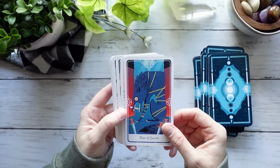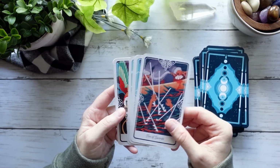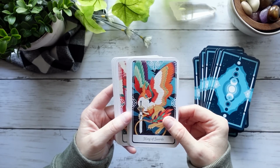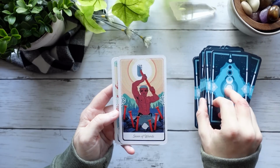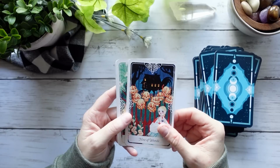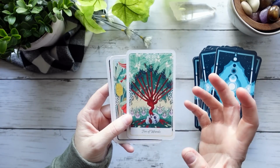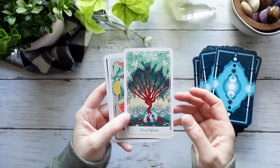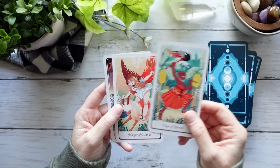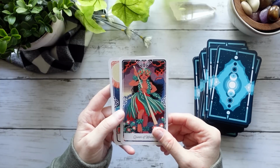Even this Four of Swords I find really appealing. Again, I have not worked with this deck. I haven't read with it, so I can't tell you if that's actually the energy of it. That's just my first impression. But it just has so many cute little cards in it. It has some cards that, while beautiful and depicted wonderfully, I wouldn't call adorable. But overall, I think the characters in this deck are super adorable.